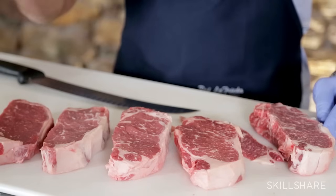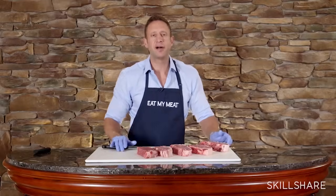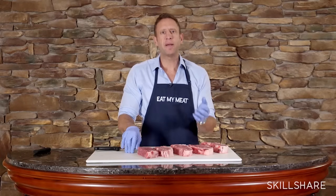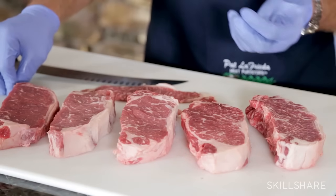Personally, I stay in the choice and prime range, and that's what I feel is of best value and the best beef that America has to offer. Most often I'm asked, where do I get prime beef? Really, specialty butcher shops are going to have it available. When it comes to large supermarket chains, it's very rare to ever find that.